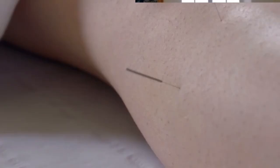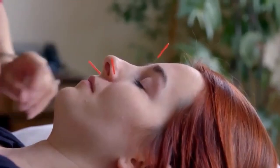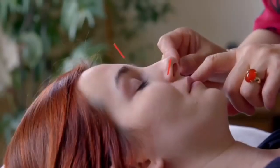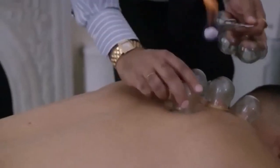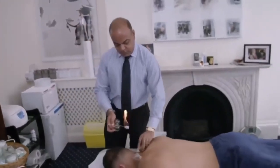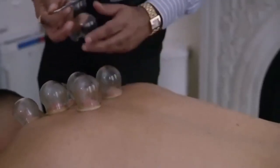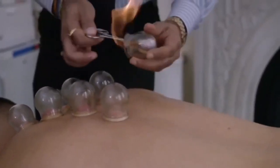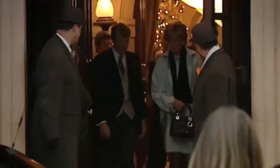Princess Diana always said, if it can help me, it of course can help other people with similar problems like me. But Princess Diana didn't stop at pins. In his Marylebone clinic, Nish Joshi is practicing an Eastern therapy called cupping. She loved cupping. We used to do cupping on her at least once a week. What you're trying to do is improve the flow of blood into a tissue by creating a vacuum to therefore allow detoxification.